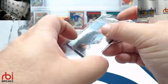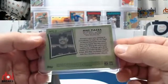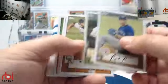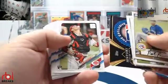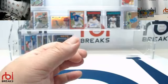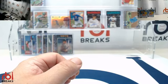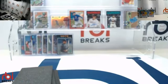It's an interesting chrome card. Looks really, actually looks really nice. '52 papers. '52 chrome, Steven Strasburg. More wasted ink from Topps. All right, let me clean this up here and we'll get into the next three.